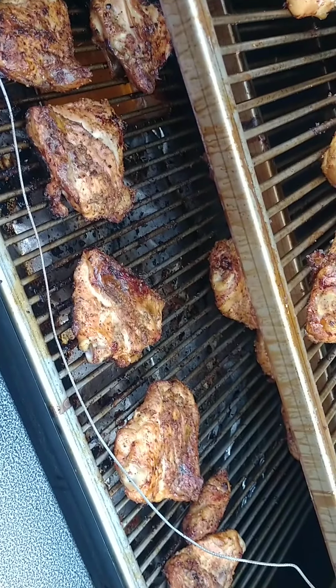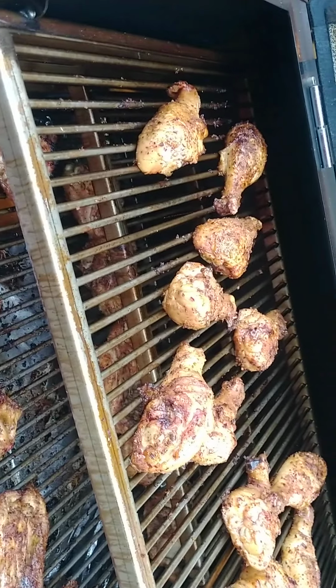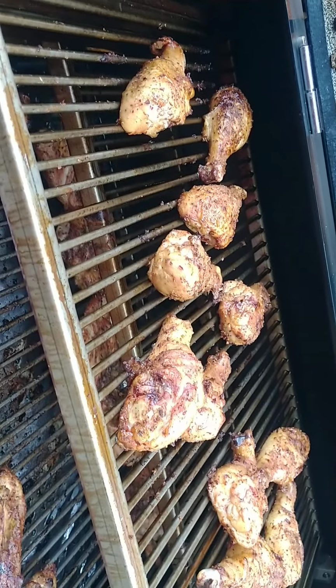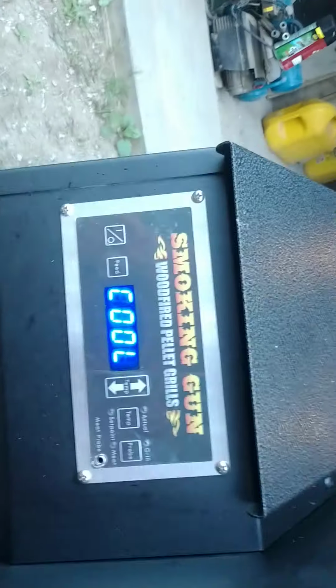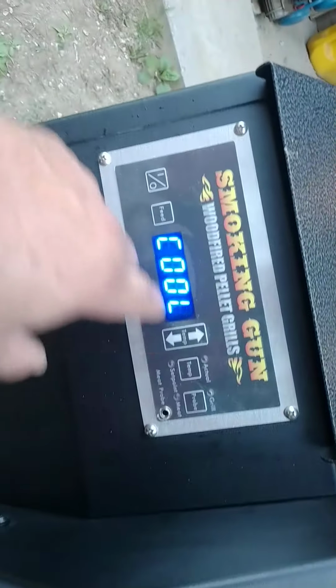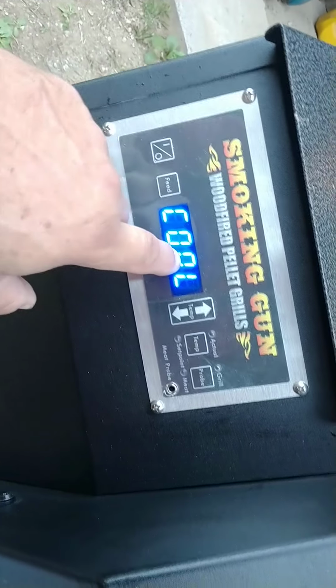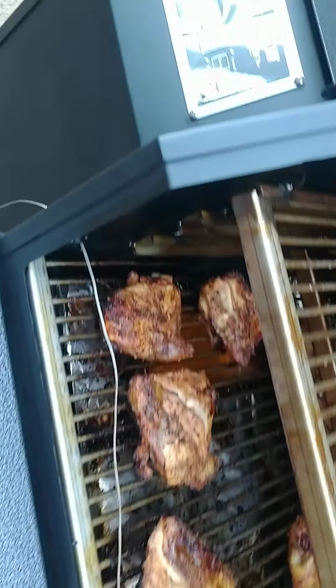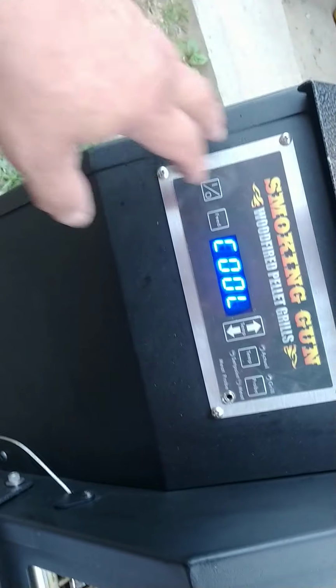So it's all done. Then come over here and after you hit this, go to cool. And once you hit cool, guys, let that thing run and cycle until it clears out the auger and cools off everything underneath, and then it'll shut off on its own. It'll just take a few minutes. So, highly recommend one of these guys.